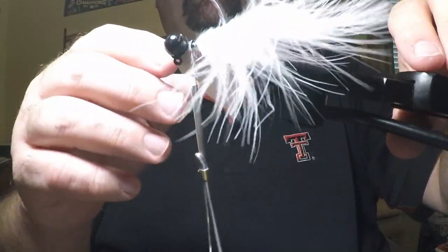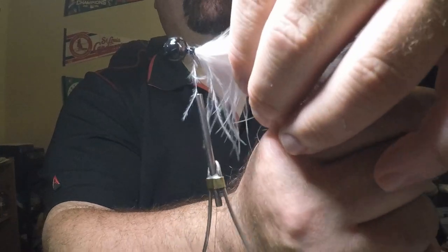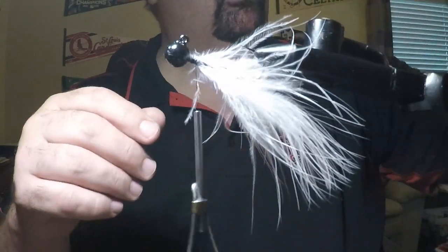Okay, so this is going to be, look at that, how the fan blows at. I don't want to turn the fan off because I'm going to start sweating my rear end off. Now we're going to go to this side right here. Roll her over.